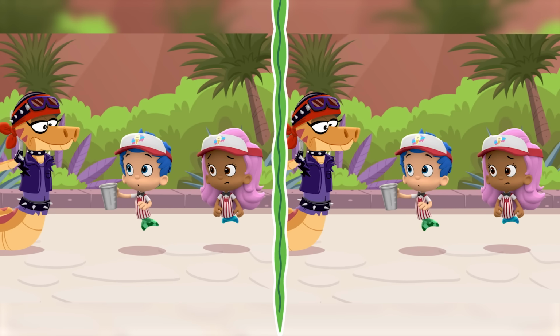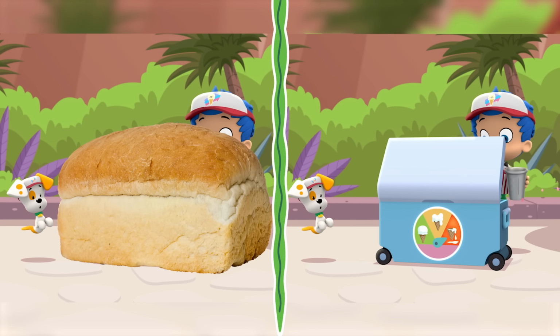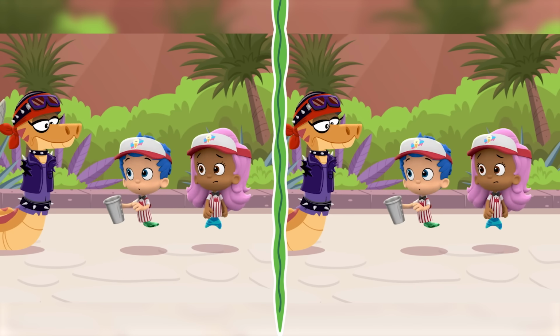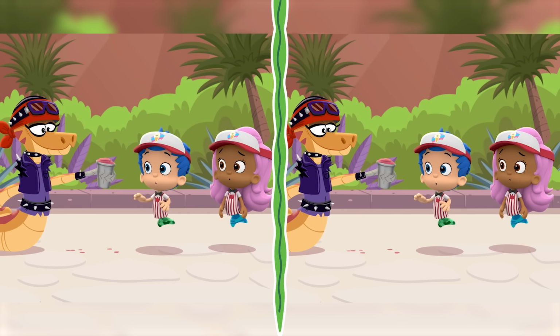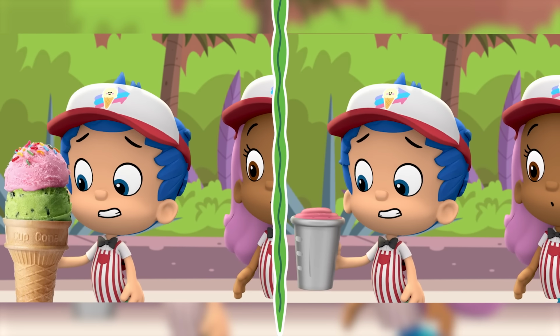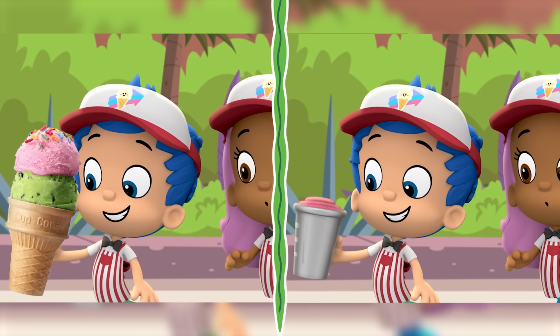Another difference! Fantastic! You got it! The ice cream cooler is a giant loaf of bread in this scene! Taste it. It's delicious!